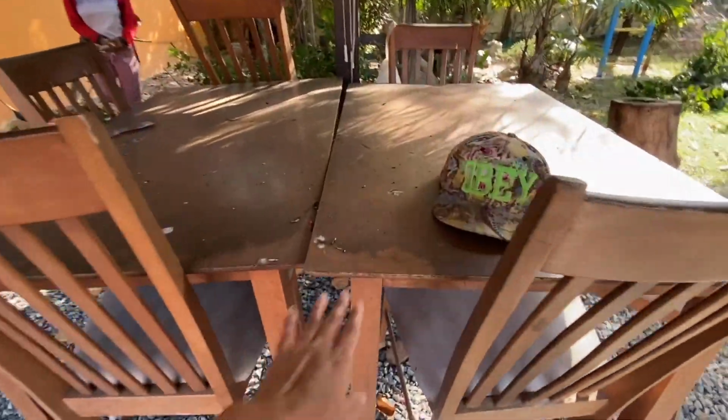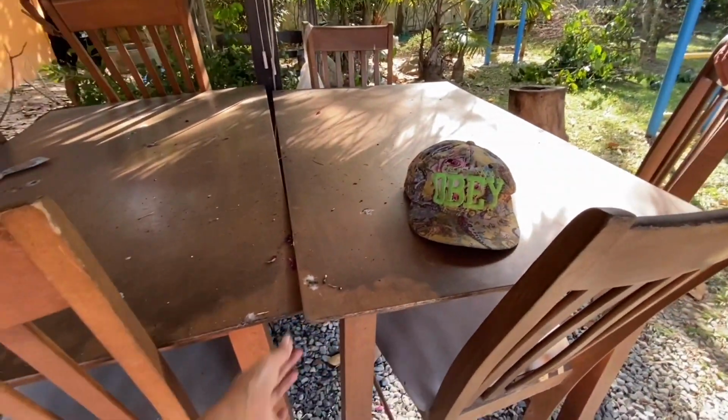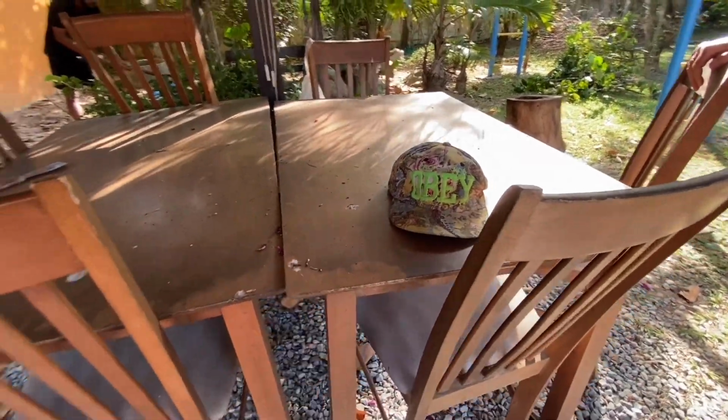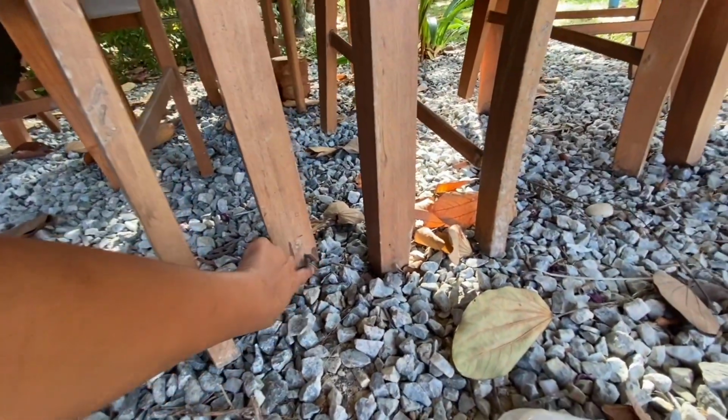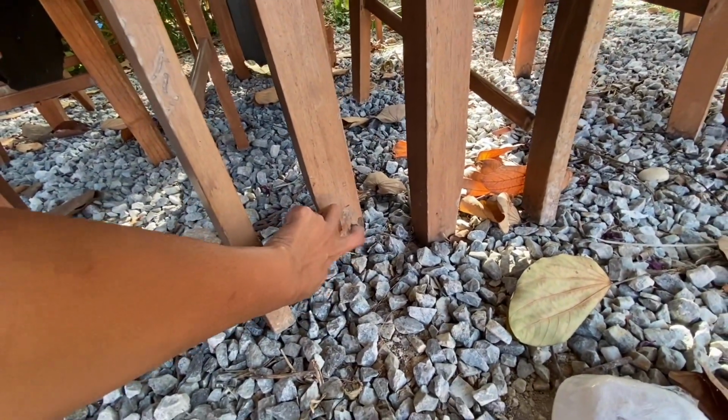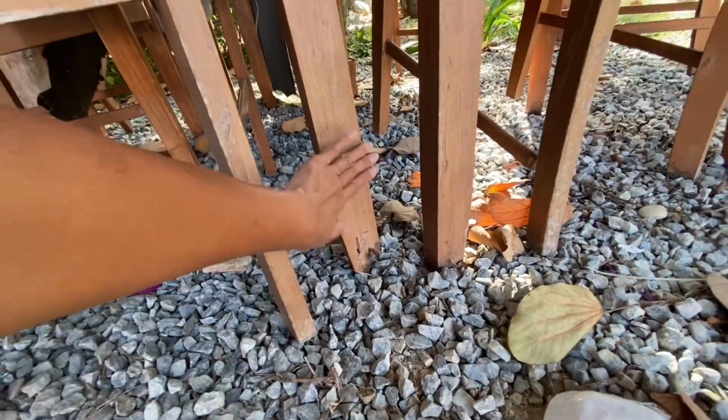And this, what are we going to do with the table? I think the table is fine now. You can just sand it and finish the table. Oh no, at the bottom, look. Oh, yeah, the legs are bad. Get rid of them.